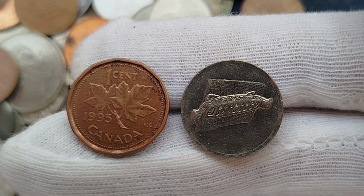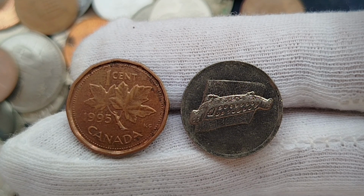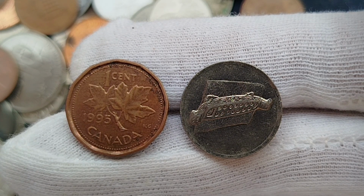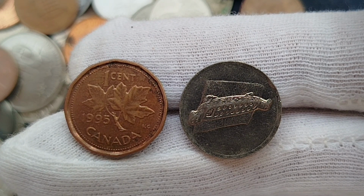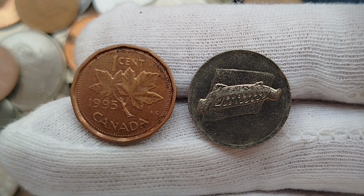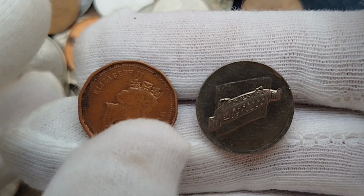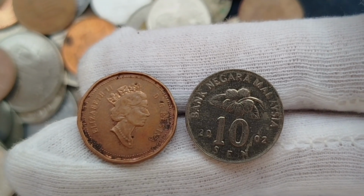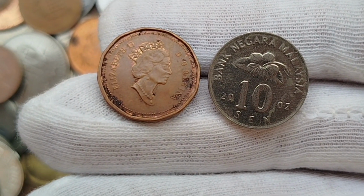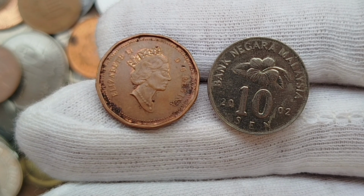Rarity and collectible status. When it comes to rarity, the 1995 Canadian 1-cent coin is fairly common, with millions minted. However, as time goes on and these coins disappear from circulation, their collector's value is slowly rising. The Malaysian 10-sen 2002 is also not considered rare, but it holds interest for collectors who focus on Southeast Asian currencies. What makes both coins appealing isn't their rarity, but their representation of eras and identities, one signaling the past, the other a continuing legacy.